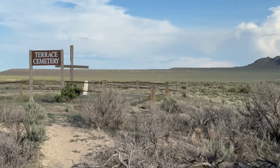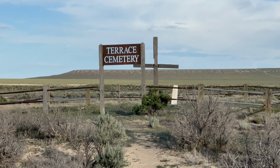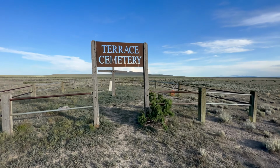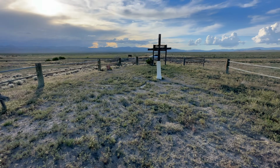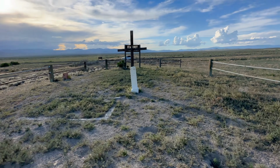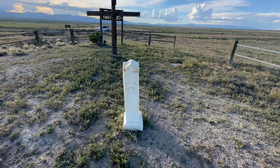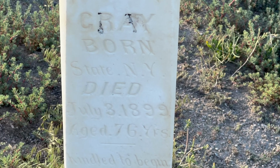Old town of Terrace. Here's their cemetery. We'll go take a closer look at it. Only about 5 or 6 headstones left in this Terrace cemetery. Apparently, unfortunately, it's been vandalized in the past. There are a couple you can still read. Here's one with a gentleman who died 1899.